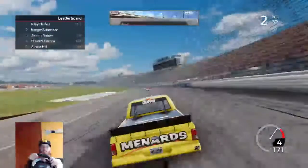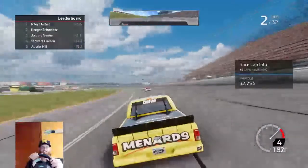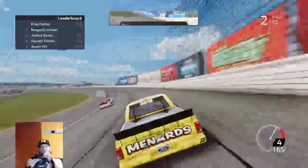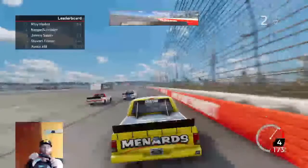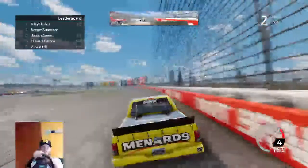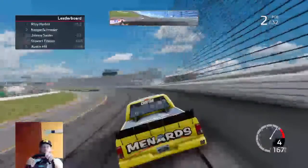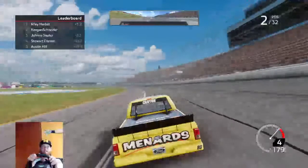Now, if Crafton and Herbst wipe out, trying to battle for the win here late, don't count Johnny Sauter out, but that's going to be his only chance if we go green to the end. Very wide, those lap trucks giving Crafton plenty of room on the top, right where he wants to run. Interval still slightly coming down. Crafton's almost 3.5 seconds behind Riley Herbst.